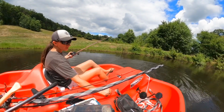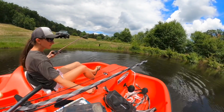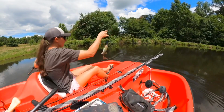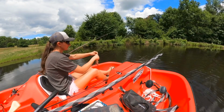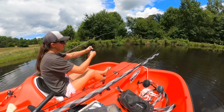I have to put Ultrex on this thing. Not a big one, but it's a fish.